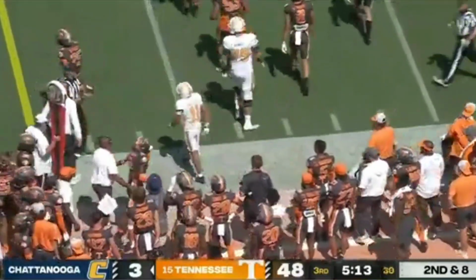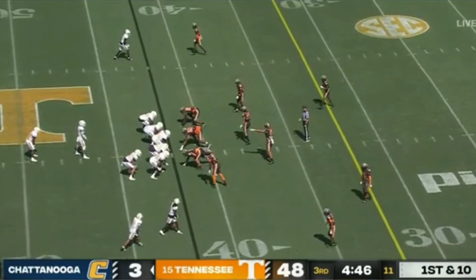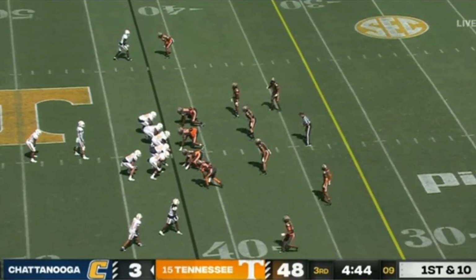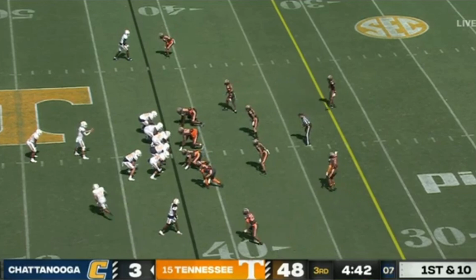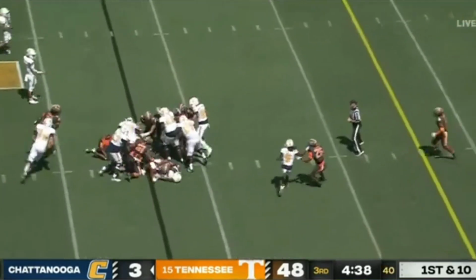Sam Phillips gets the first down again. Georgia State plays Chattanooga next week. New head coach Del McGee, longtime running back coach. You see defensive backs coach Willie Martinez out on the field trying to get his guys lined up.